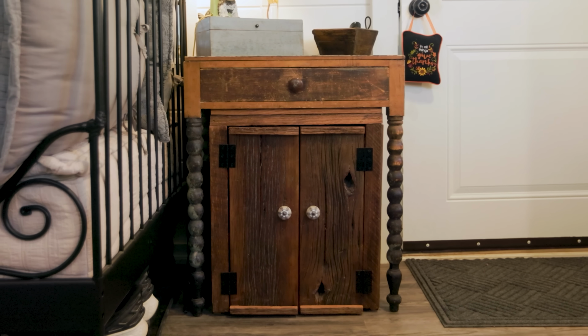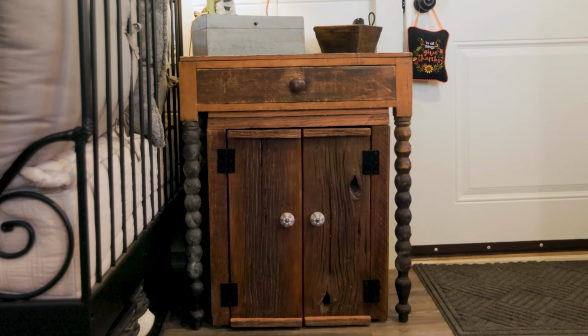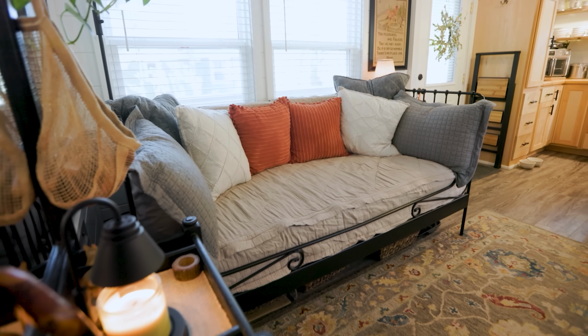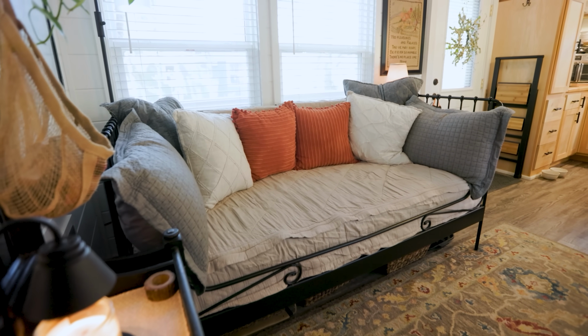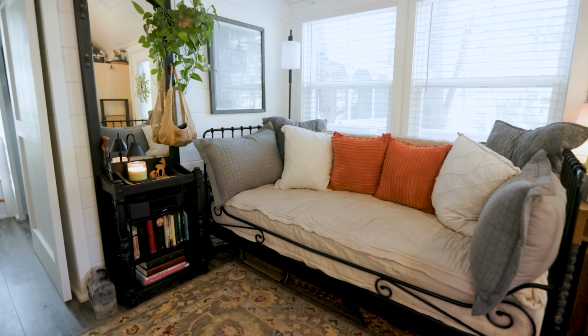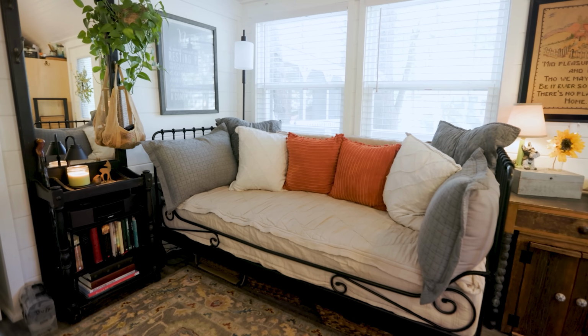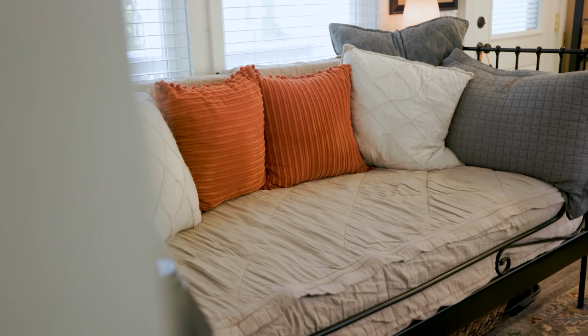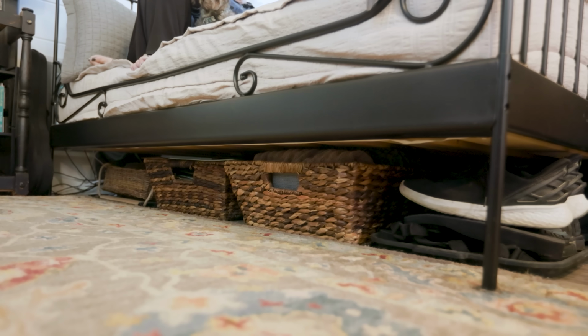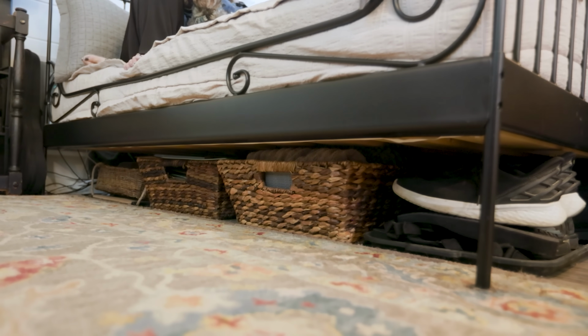I had this little table back in Washington, got it at a garage sale, but I love it. And then a local gentleman here built the little cabinet underneath, and it matches perfectly, so I can put all my shoes in there. Instead of a sofa, I brought this daybed that I had in my condo back in Washington, and it works out great to curl up and watch a movie or have friends over, and there's plenty of seating. It's very comfy, it's very cozy, and there's extra storage underneath, which is really good.